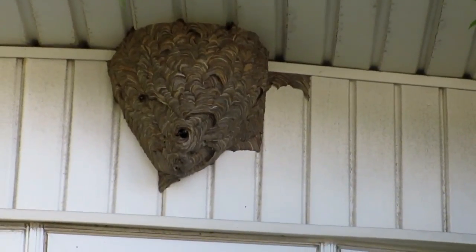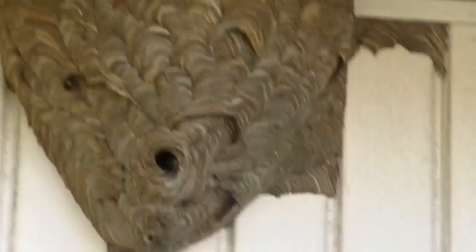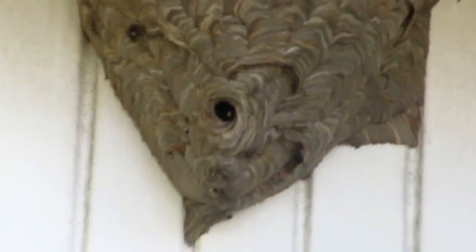Oh my God, that's ridiculous. That is so ridiculous. And look at the artwork. That's crazy. I'm praying that they have not found a way to get in my house. So I'm going to be back with you guys when they get here, because this is something we've never seen before. I mean, the massive size of that beehive. Oh my gosh.